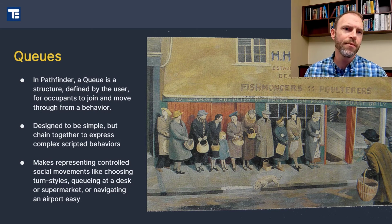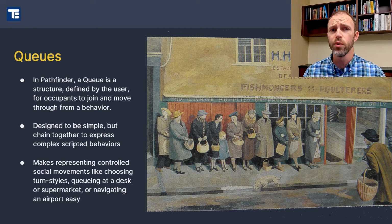And so in Pathfinder, we're defining a queue as a structure that is explicit and allows occupants to join into that line and move through to complete a behavior. The hope is that these will be simple, but able to be chained together to create more complex structures. So, the simplest is moving through a line and getting to the front of the line, maybe at the counter.